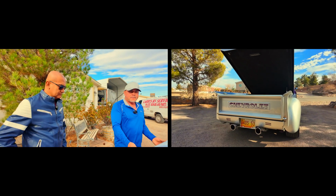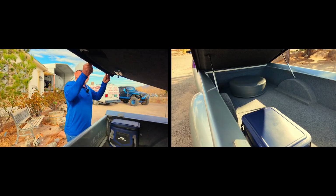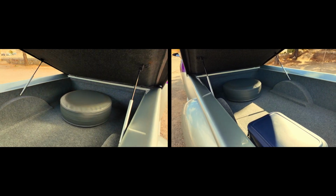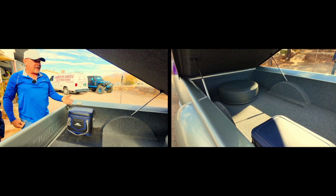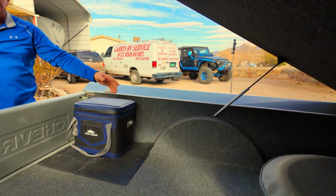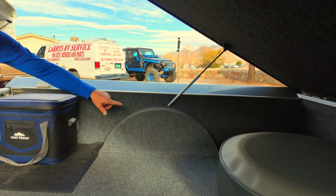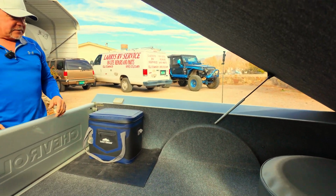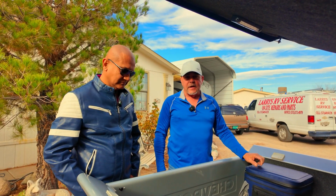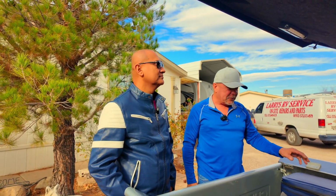Let's take a look inside. Well, you can put a lot of dead bodies in there. This is a factory size bed. I had to add the fender wells in here because it's got wide tires under the back. So I built these by hand to fit the wide tires. I leave this in here all the time because when you go to car shows, you've got to have an ice chest, so I just put that in here.